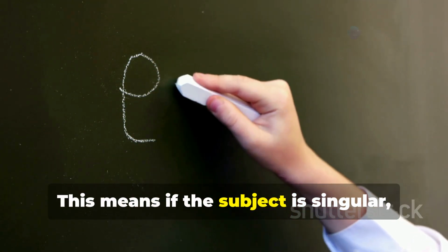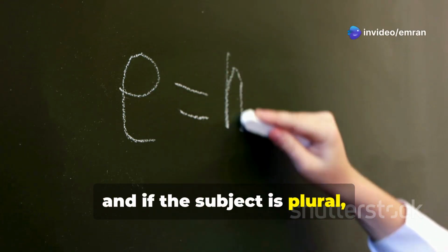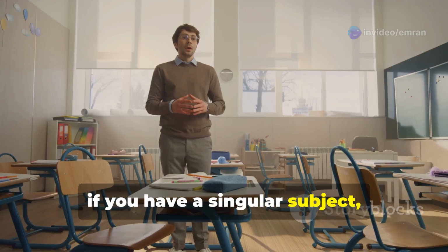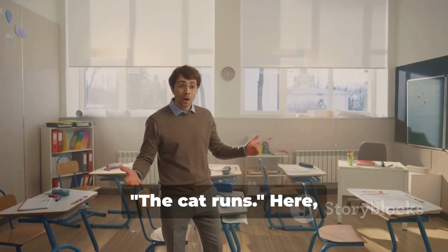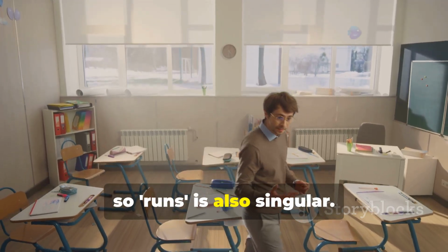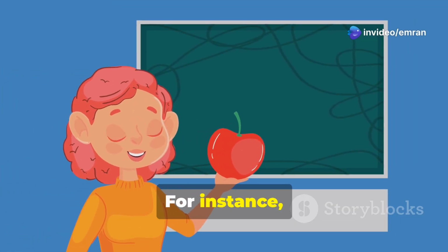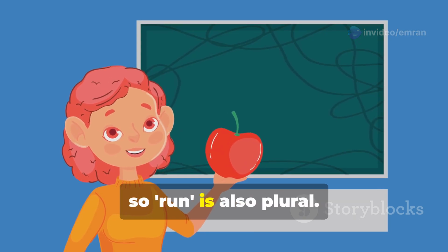This means if the subject is singular, the verb must also be singular, and if the subject is plural, the verb must be plural too. In simpler terms, if you have a singular subject, you need a singular verb. For example, the cat runs. Here, cat is singular, so runs is also singular. If you have a plural subject, you need a plural verb. For instance, the cats run. In this case, cats is plural, so run is also plural.